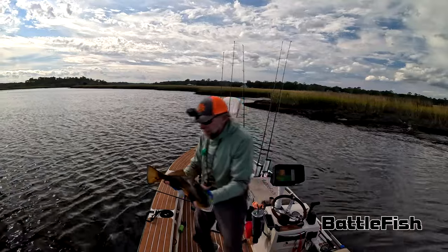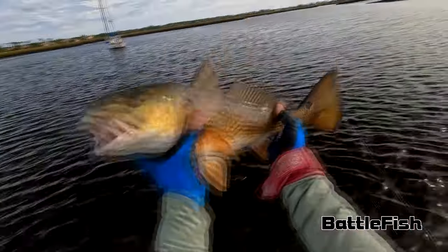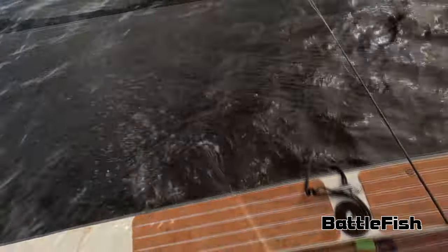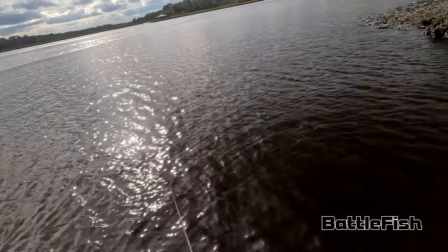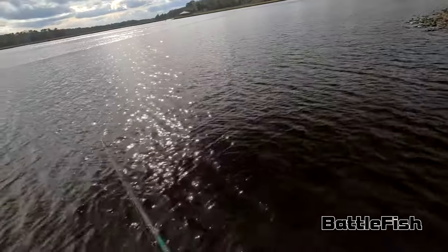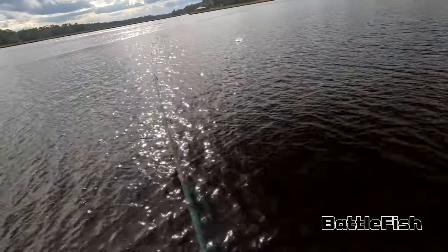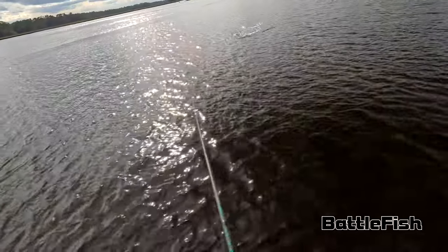Low tide. And then coming out of the creek, picked up a trout. Trout.